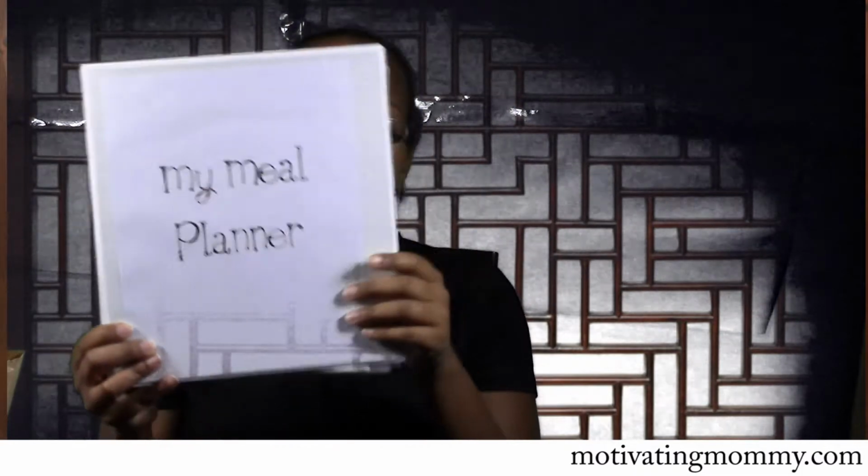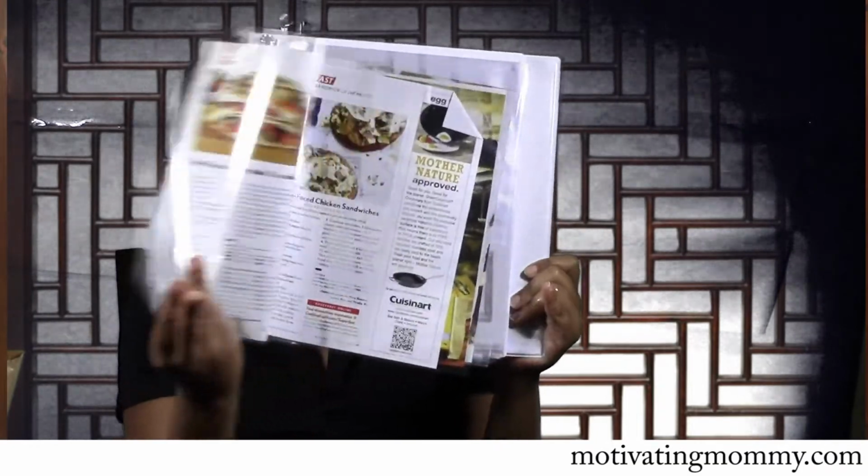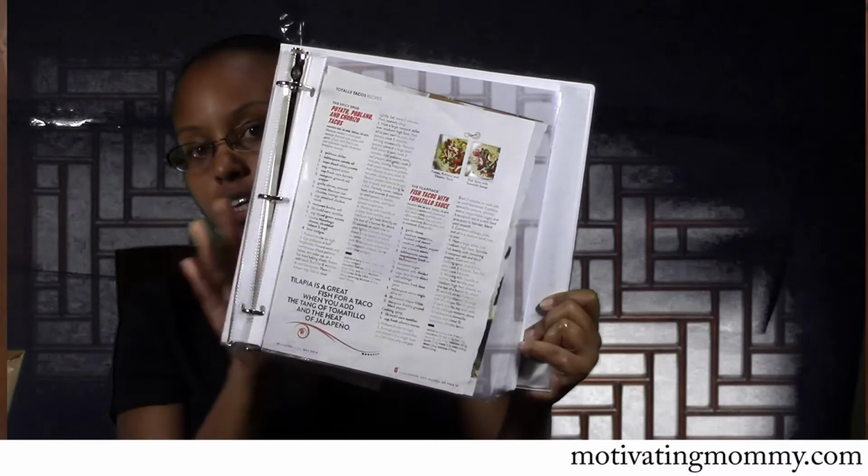What I did is I just buy a 1-inch binder, and it says my meal planner on it, and I get the magazine Cooking Light. As soon as I get the magazine, I go through it and pick out all of the recipes that I want to cook. And I cut those recipes out, and I have my book with all my meals in it right here, with every single meal that I'm going to cook.